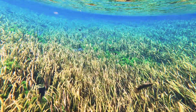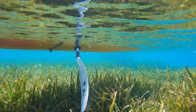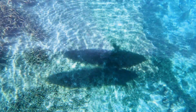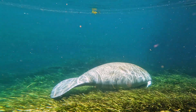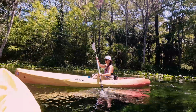If you enjoy kayaking, you should definitely visit Silver Springs, which is about 85 miles outside of Orlando. This is one of the largest springs in the entire country, cranking out around 6,134 gallons per second. Not only is this water crystal clear, but it's also home to manatees. We only spotted 1 over the course of our paddle, but if you come at the right time of year, you can see a ton more of them.